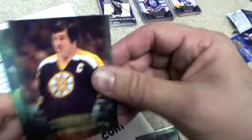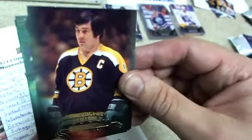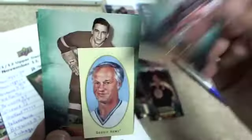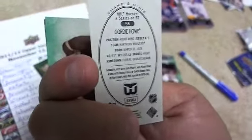Oh, we got Johnny Bucyk for the Bruins. Let's get this zoomed in properly. Oh, there we got it. Johnny Bucyk for the Bruins. We have Ron Hextall for the Flyers. And we have Mr. Hockey, Gordie Howe. Nice card. Cool, look at that. And that's number 56. I'm not sure how many of these little things they have, but it's cool.